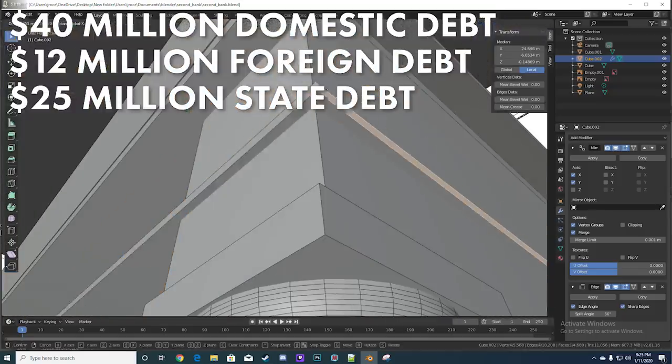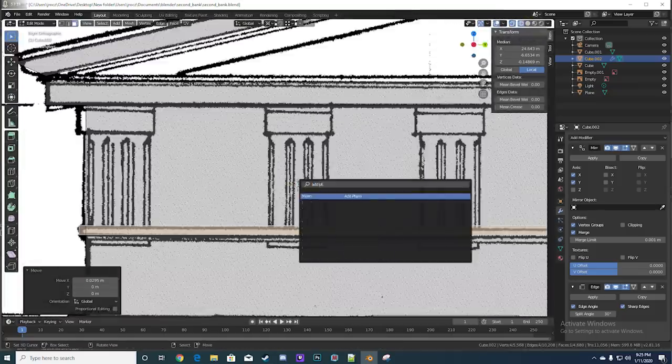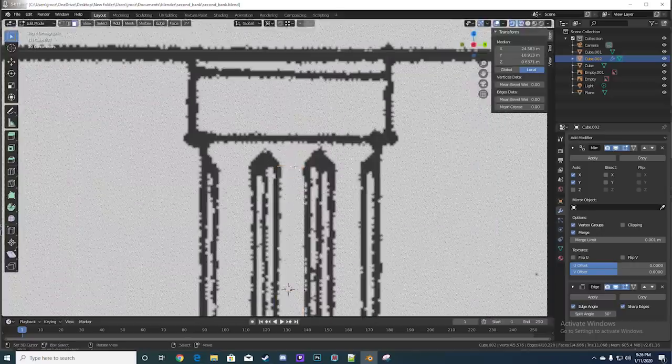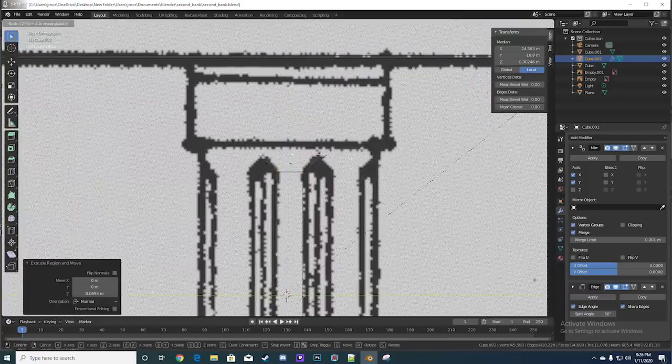Right. So Congress passed a tariff to pay down these debts fairly quickly and easily. But here comes the curveball.